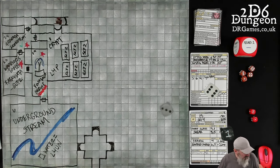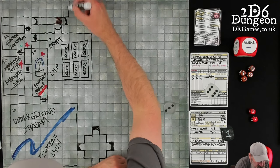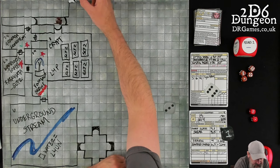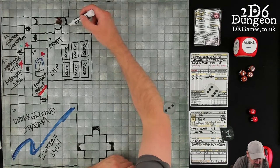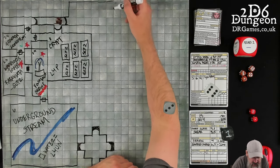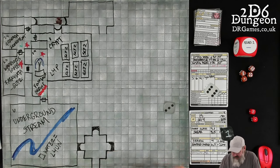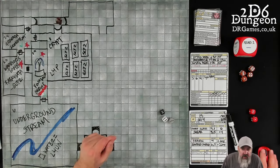Wow, well, it's going to be long and skinny again, huh? 3. All right, so let's do it this way. 1, 2, 3, and it's 6 with 1 exit, right? Okay, so 1, 2, 3, 4, 5, 6. Okay. So let's have this room now come down right here with our 1 exit. And this is only an 18, so it's going to be on the regular room table here.